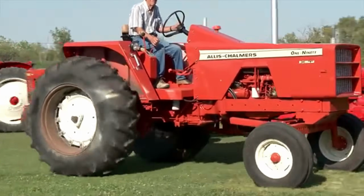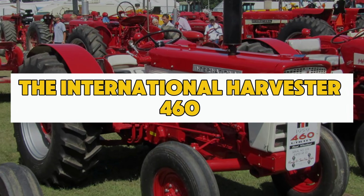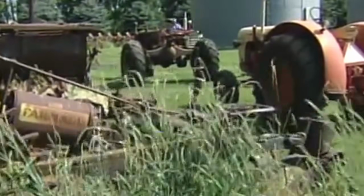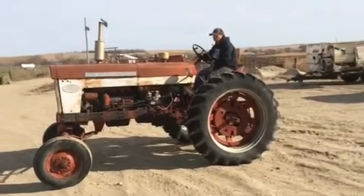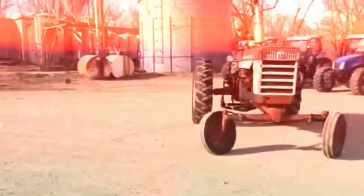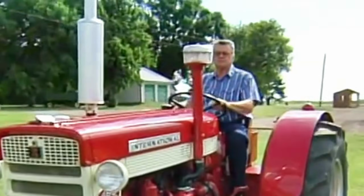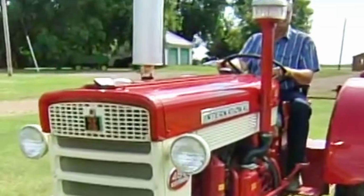The International Harvester 460 arrived in 1958 as part of a fresh new lineup. It looked modern and promised more power than the popular Farmall models. But under the surface, things didn't hold up. The drivetrain was simply not built for the engine's output. IH reused components from older, smaller tractors, and the result was predictable. Final drives and rear ends failed far too early, often under normal use.